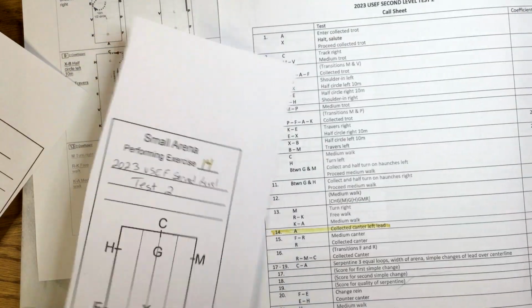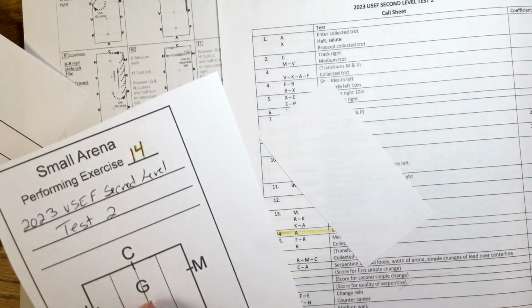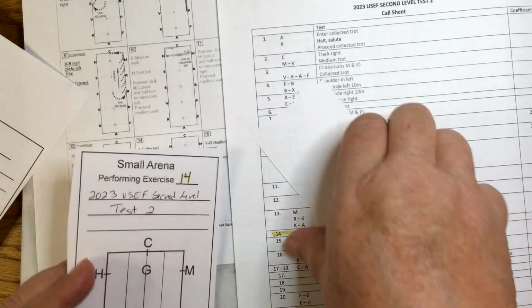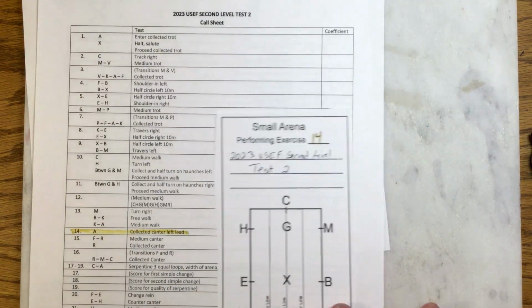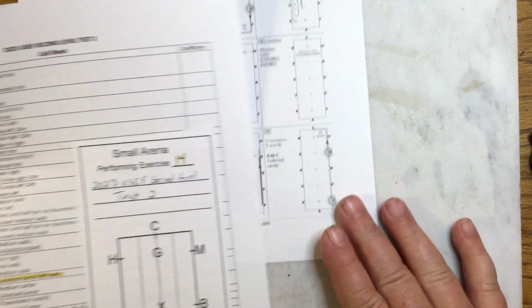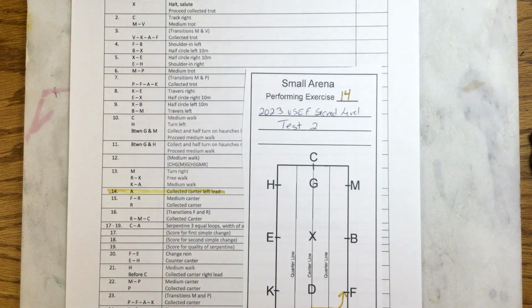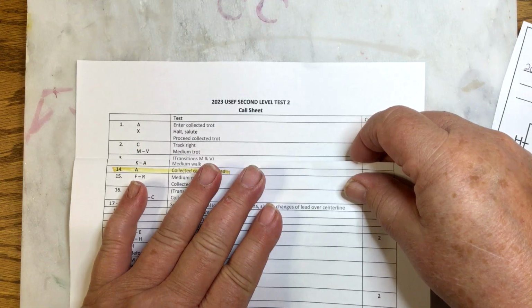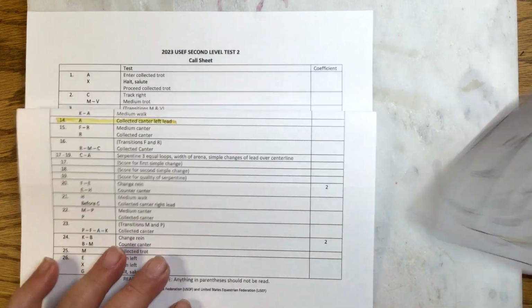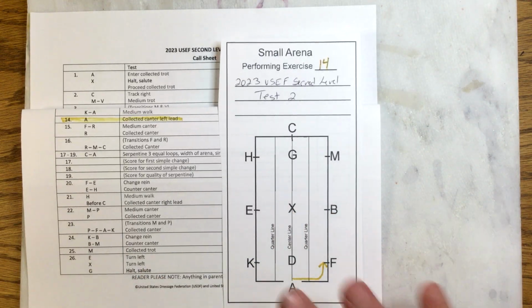of course I would do a better job of cutting this out. You would put this and this on your entry. Now you could make this a little bit smaller, like that, so it doesn't take up as much room. But you would put that right with your entry.